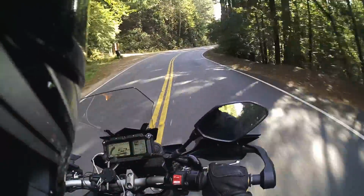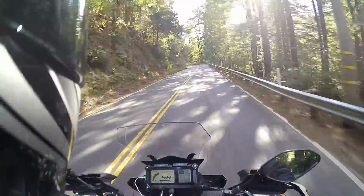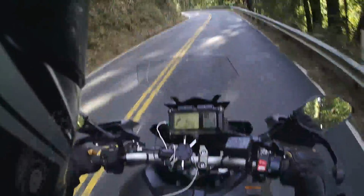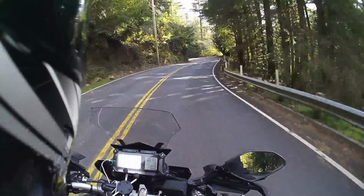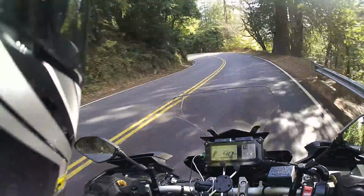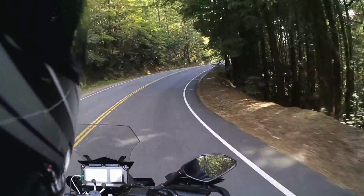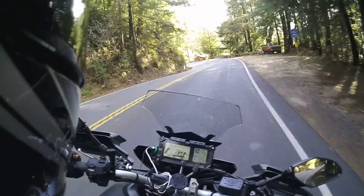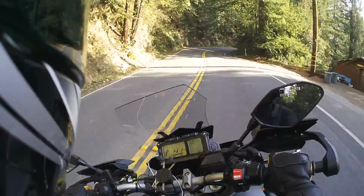And right now I'm riding on a particularly challenging and dangerous stretch of road. I almost hit a deer earlier, so I don't want to go too fast. But what I want to talk about is kind of how this bike is different from the FJ-09 and why I like it, and maybe what some of its weak points are.